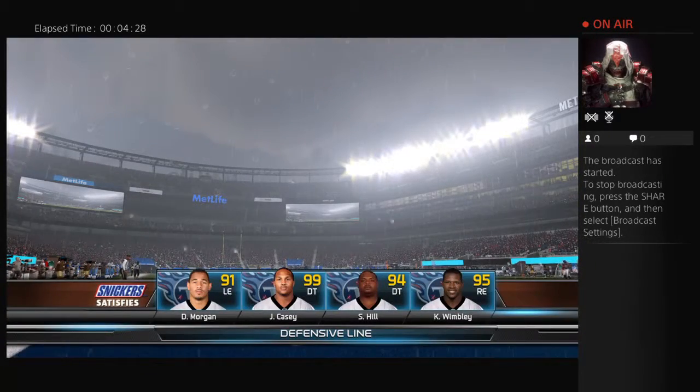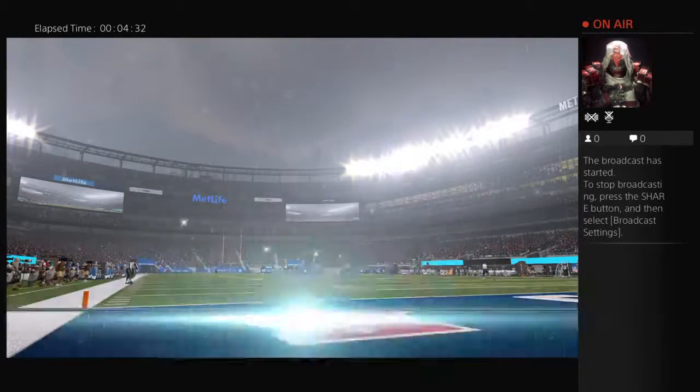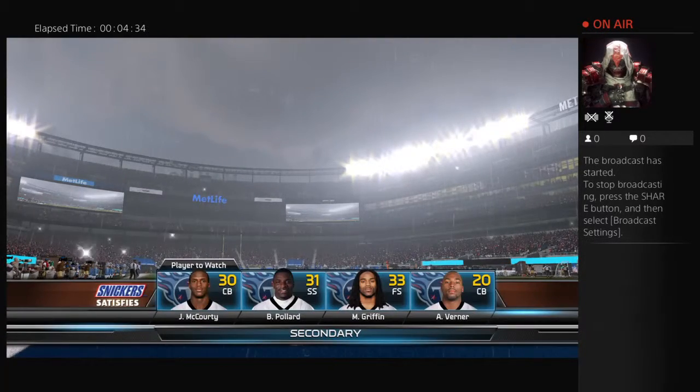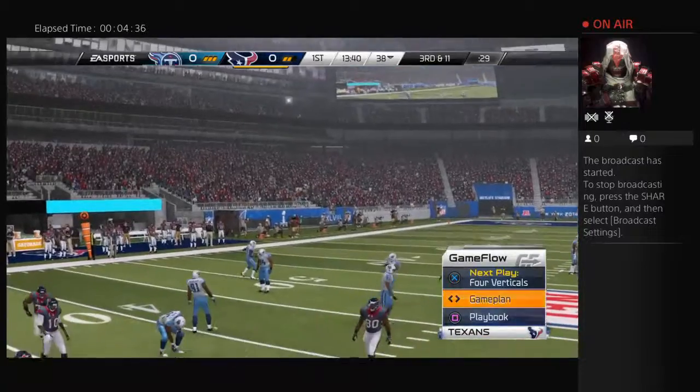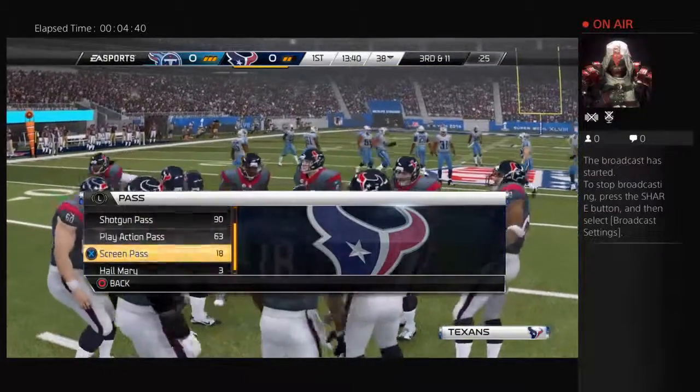At defensive back, one of the leaders of this bunch is Jason McCourty. Jason McCourty has shown the Tennessee Titans that he is an excellent man-to-man coverage corner, and they rewarded him with a big contract, well deserved.